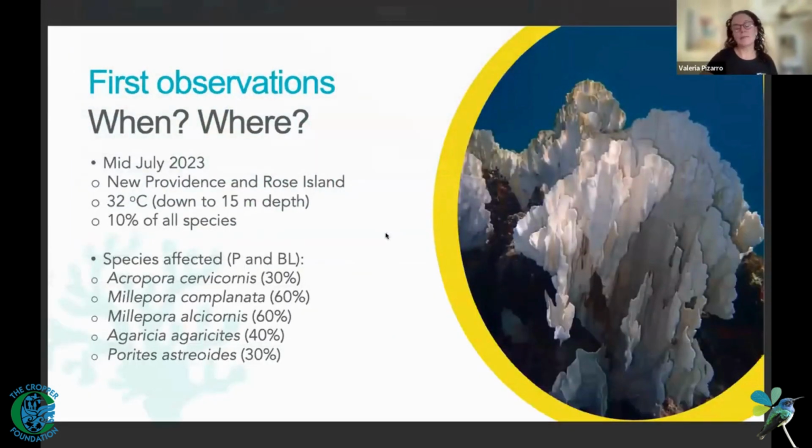So just to show you, I'm not going to go into many of the species, but we knew from the NOAA bleaching alert maps that we were going to have some bleaching on the reefs. In mid-July, I was working around New Providence and Rose Island, the islands where I'm based, and the seawater temperatures were 32 degrees Celsius down to 15 meters depth, which is very high for the usual. I started to see some corals bleaching, mainly staghorn, elkhorn, fire corals, finger corals. This was affecting about 20% of all the species in a reef.